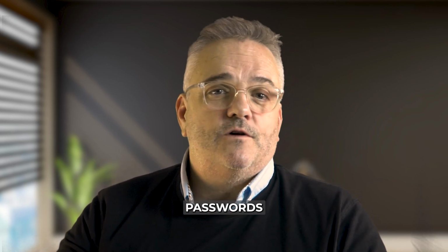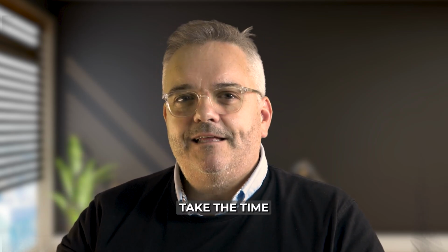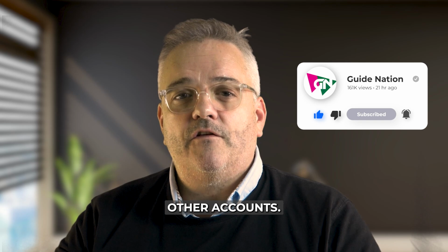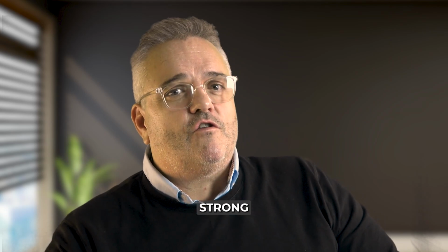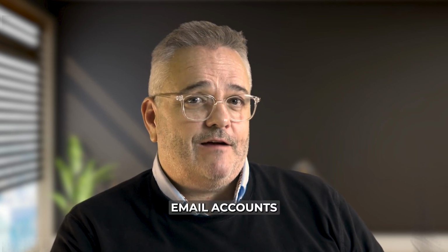Using unique passwords for each of your accounts is also essential. If you've been using the same password across multiple platforms, take the time to update those passwords as well. Reusing passwords can make it easier for hackers to access other accounts if one of them is compromised. Consider using a password manager, which can securely store and generate strong passwords for you, reducing the chances of future breaches.